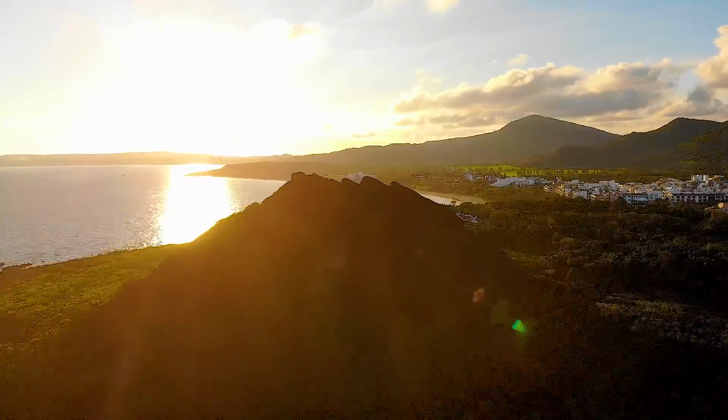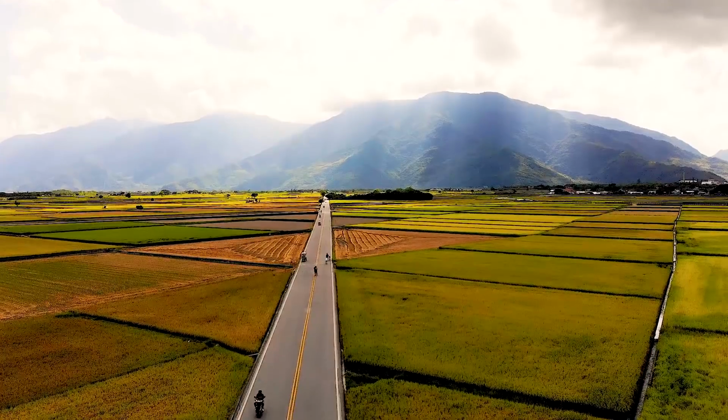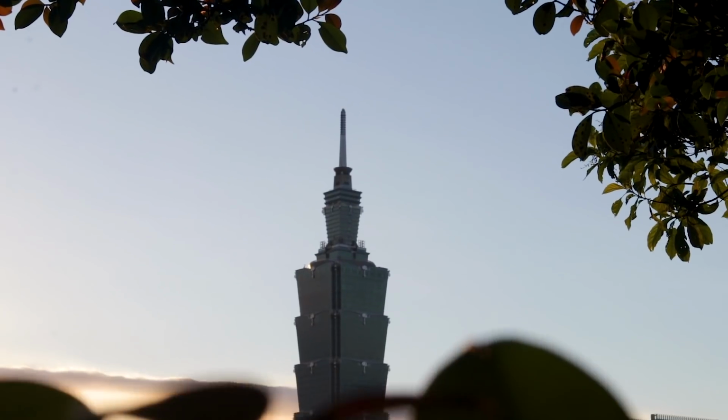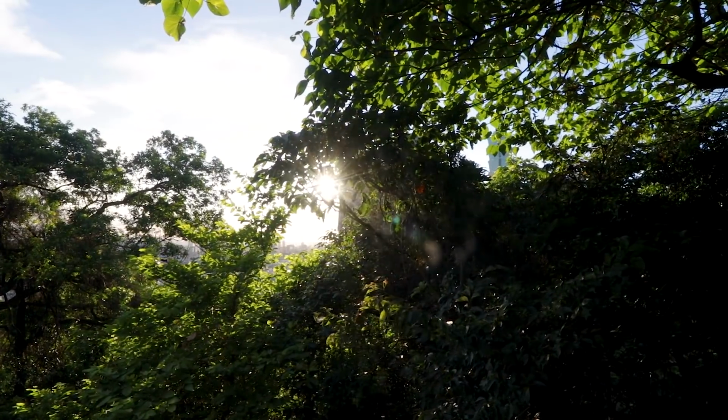Wow. We have seen some amazing landscapes during our time here in Taiwan, but today we're looking for the best urban landscape that we've seen here so far. So we're taking you on a hike to the best viewpoint in Taipei.